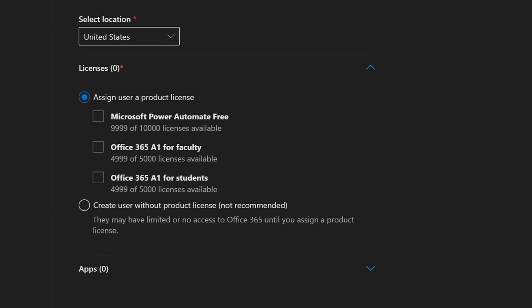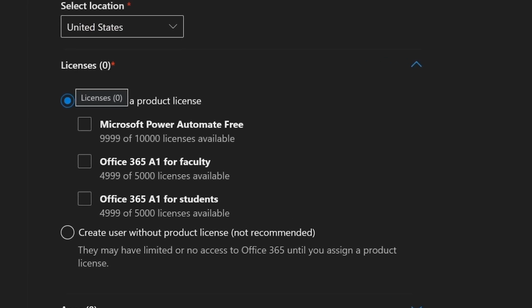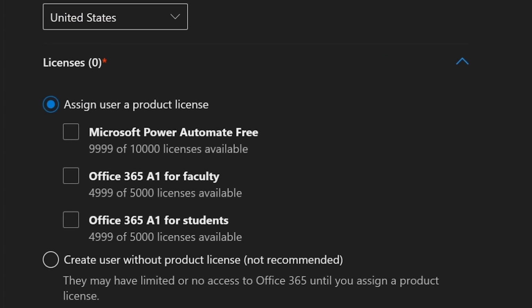All right, location, United States. You can change this to whatever, that's fine. Assign a user a product license. So this is very important because Office 365 gives you different licenses depending on who it is. If it's a manager, he may have to get a different license. If it's a tech guy, an IT guy, one of us, then he may have to get a different license. Or if it's just a user, he may get a very limited license, just to use Office, basically.